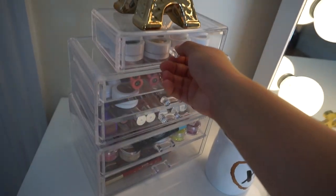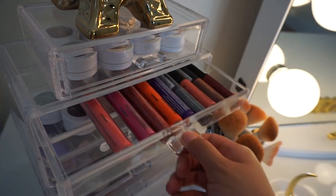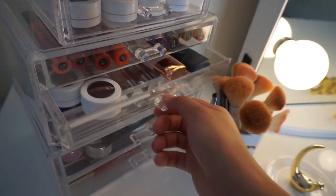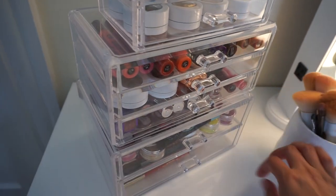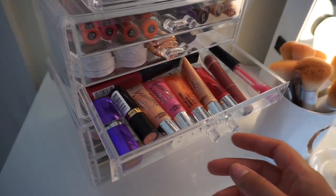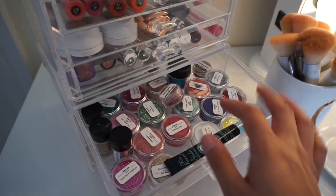So in here I just have all my ColourPop eyeshadows. And here I have all my NYX hoodies. And here is just extra of those. And some drugstore primers. What else do I have in here? These are some oldie lip glosses, literally oldie, like Victoria's Secret oldie. And then here's all my glitters.